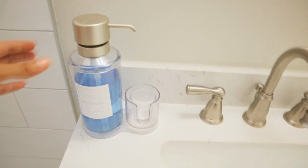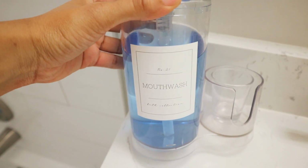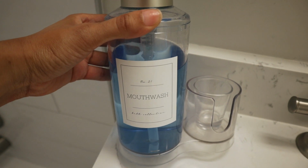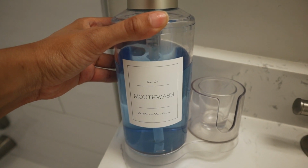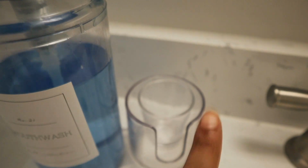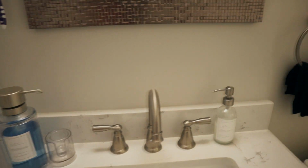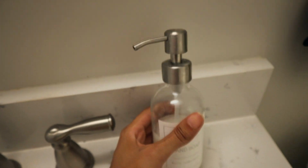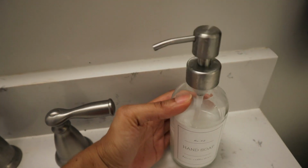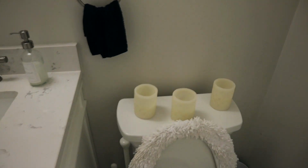And then look at this, it's all about the detailing, you guys. I bought this dispenser from Amazon as well, and then I bought the labels from Amazon. It's actually mouthwash, and the label says mouthwash there. And then I just used a little shot glass to drink and gargle. And then also here is some hand soap as well, with another label that says hand soap. So I'm really trying to be organized, you guys, okay? I really tried my hardest.